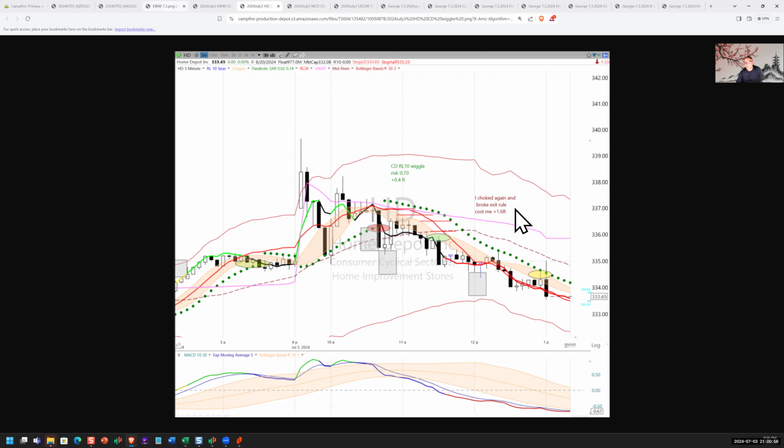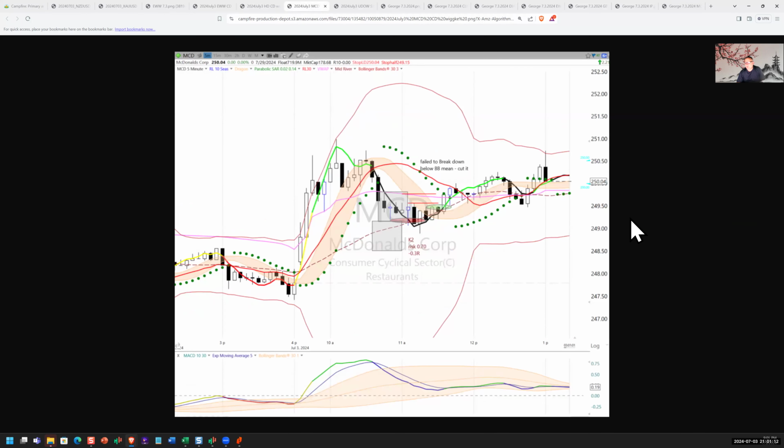I still think there's some psychology in here. I think premature exit, and then the standard exit for him would be here at the PSAR. The opportunity cost of that was 1.6, so we're going to keep working on that. No hurries and no worries.